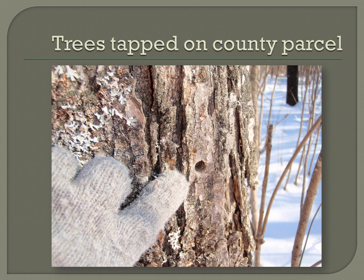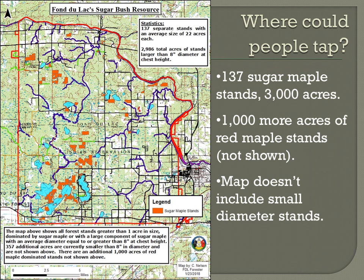So this is what it looks like. It's pretty easy to see. This was on that county parcel. You can definitely see an old tap site from a year or maybe even a few years ago. A lot of the trees on that county parcel have been tapped multiple times. So there's ample resources where people could be tapping.